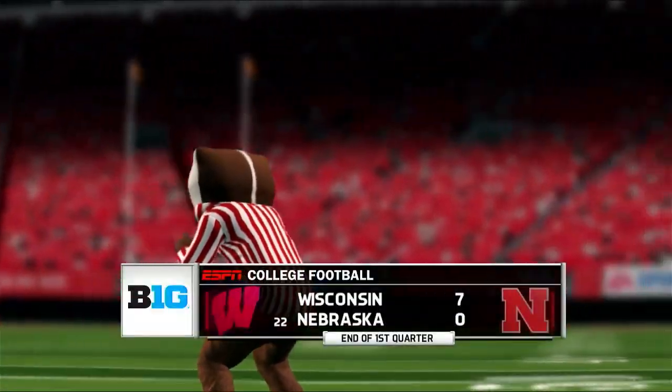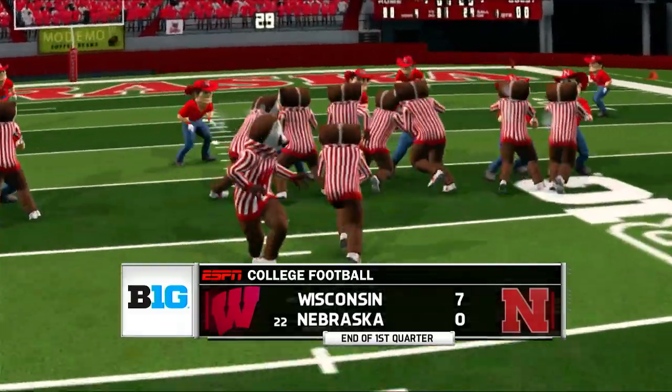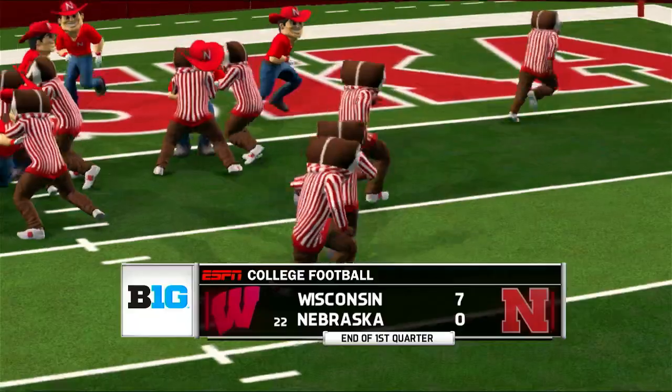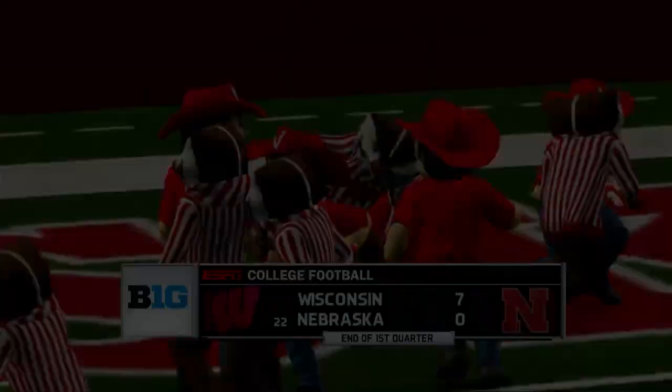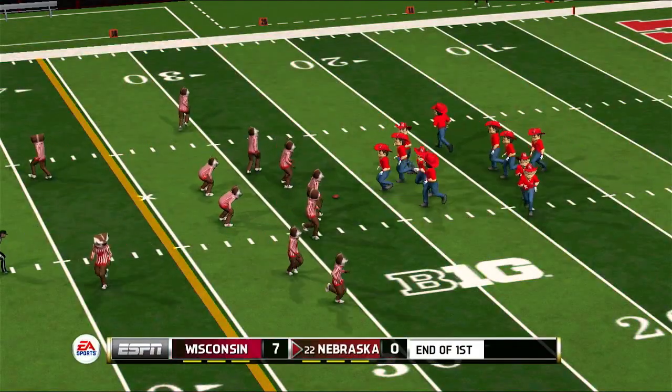This game's already shaping up to be a good one as we head to the second quarter. Wisconsin's lead is a touchdown. And we welcome you back to the action here, just about set to start the second quarter.